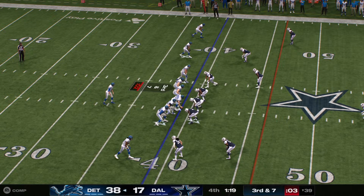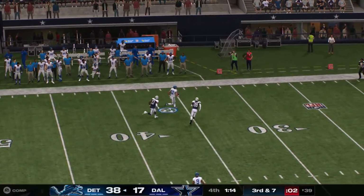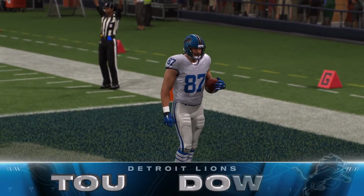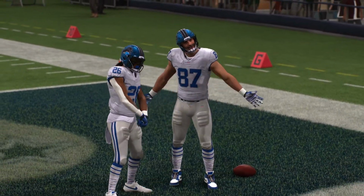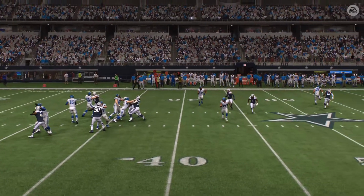From the gun on 3rd down, Goff. Pass taken in by his big tight end. Down the left sideline. And he takes this one in for a Lions touchdown. Sam Laporta, 61 yards. And the Lions up the lead to 4 scores now here in this fourth quarter.